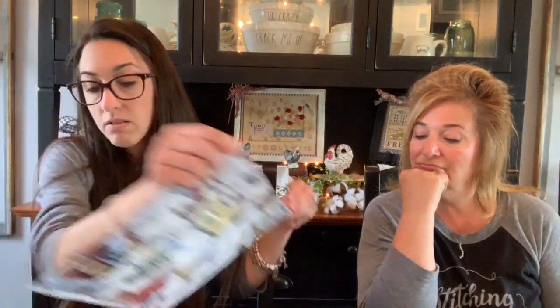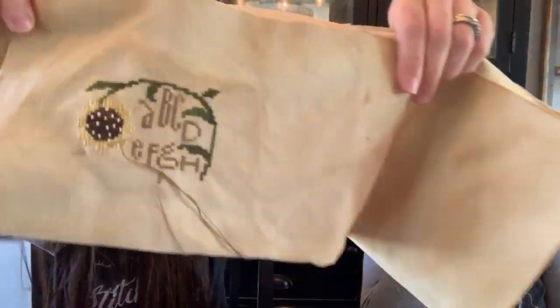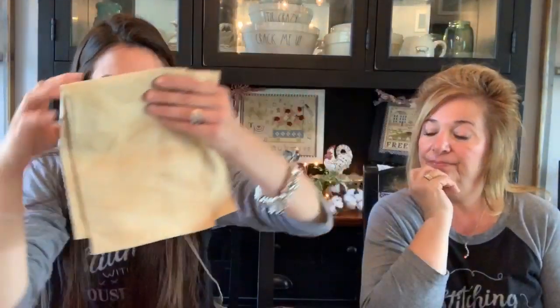This was a busy week, so some of them only got like a half hour to 45 minutes. I worked more on this week. Sunflower Sampler by Heart and Hand. Is that pretty small too? Yes. I mean, that's as wide as it is, except for a little border. It's cute. This one got like 10 minutes of a start because I was at soccer and he was whining.